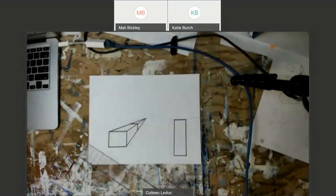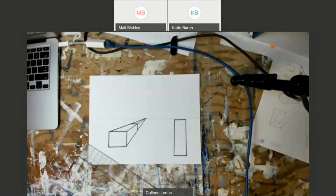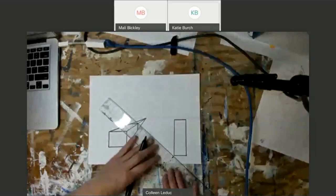All right, so I've got this rectangle here. I'm going to give it just another minute. Maybe let me know when you think it's good. Oh, Gabriella, you're good? Okay, thank you. Thanks for letting me know.